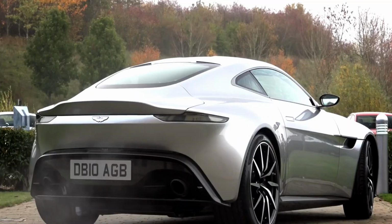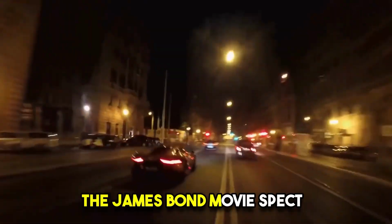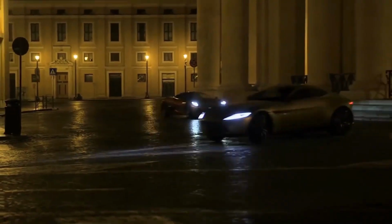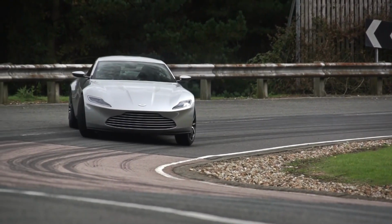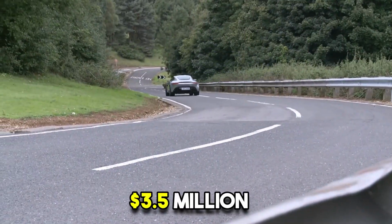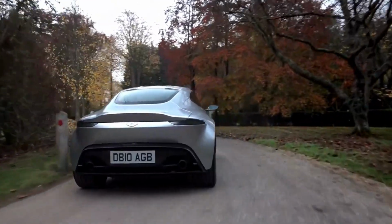Aston Martin reportedly produced 10 units of this bespoke Grand Tourer, and they were all for the James Bond movie Spectre, underscoring the relationship that exists between the carmaker and the movie franchise. The DB10 was said to be based on the Vantage at the time, but most of the exterior styling was new. In 2016, one of the movie cars was sold at an auction in London for a princely $3.5 million after an intense bidding session that lasted 5 minutes.